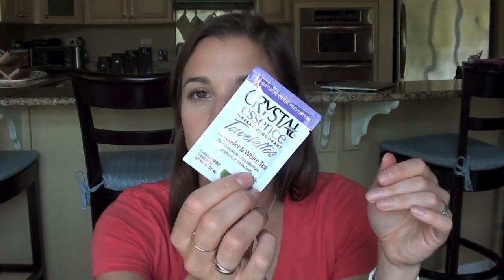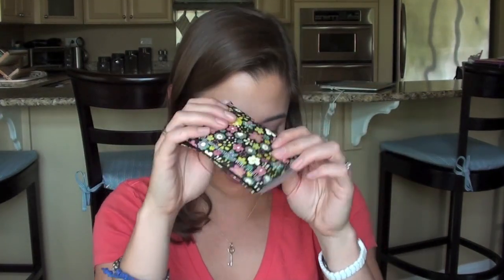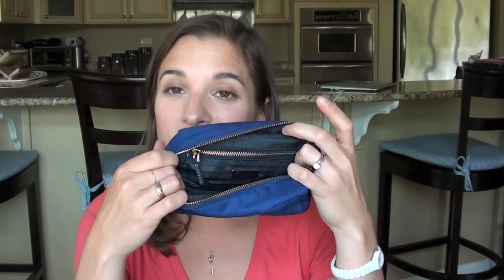I have another one of the natural mineral deodorant tablets. I believe you can get these at Walgreens and Walmart, I think. I have a doggy bag and a comb and another packet of Kleenex, as you saw in the first bag. I actually have a tampon in the bottom of this bag. I'm not going to show you that. And this bag also has a little zip side pocket, which is nice.